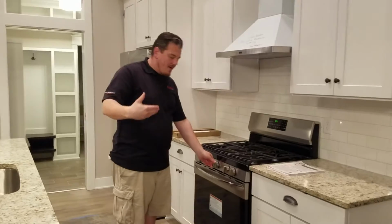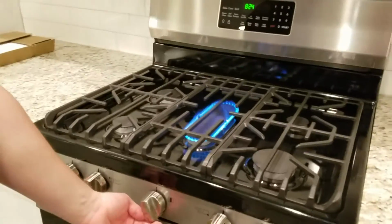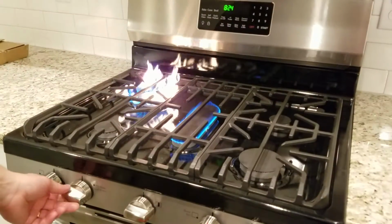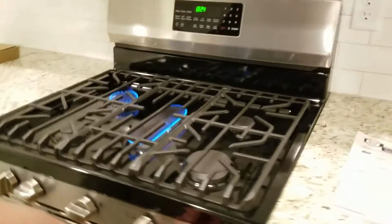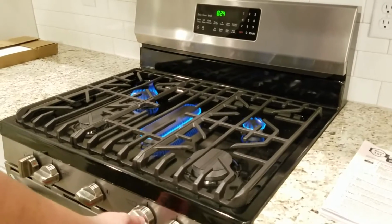And ironically enough, some of these seem to work pretty good. And some of them are crazy, like this one. Or excuse me, that's not the one. The front one is crazy.